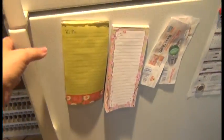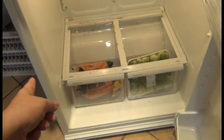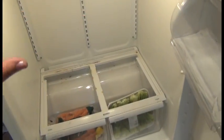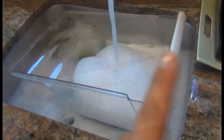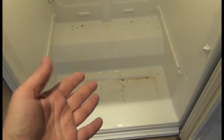So now I only have one thing to do, and that's the two drawers right here. I have to remove the frame and then pull out the stuff, and then that's when I'm going to give a big spray and let everything soak while I'm doing the freezer. I'm washing and soaking the containers, crispers, whatever you call them. And then I have the frame right here that's going to go in there as well. And here's the whole fridge with it, whatever that is at the bottom, absolutely disgusting.